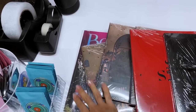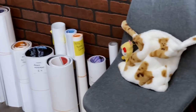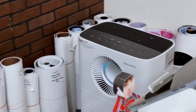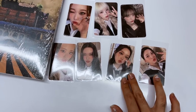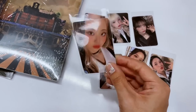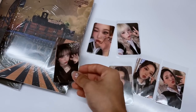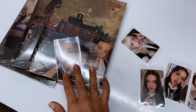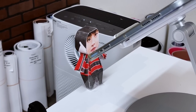This is gonna be my haul for today. Pre-order benefits. These for today. All right, perfect. I'll go ahead and check you out.